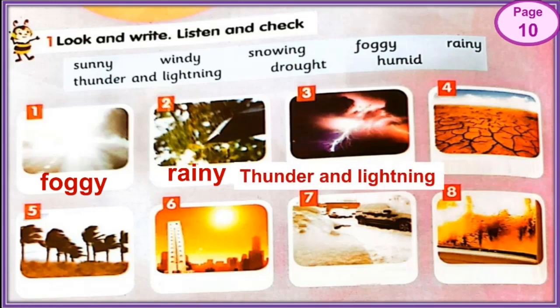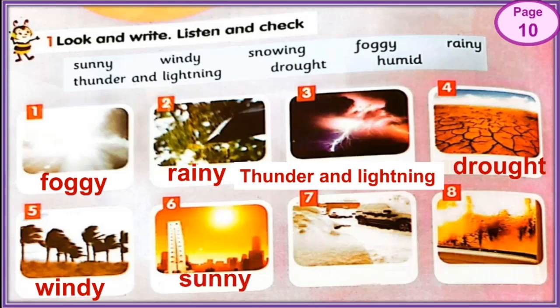4, drought، جفاف. 5, windy، عاصف. 6, sunny، مشمس. 7, snowing، مثلج. 8, humid، رطب.